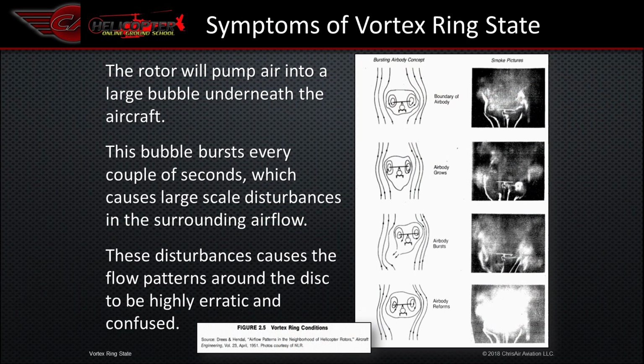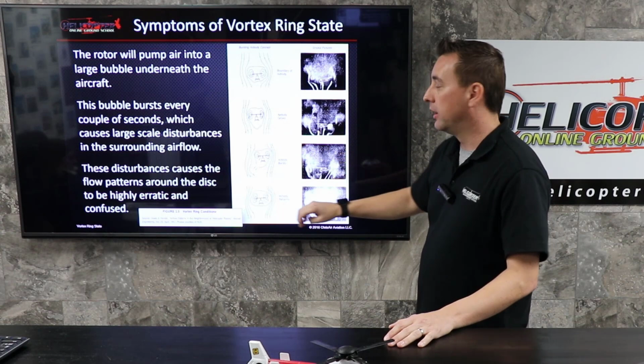All right, so some of the symptoms of vortex ring state. The rotor is going to be pumping air into a large bubble underneath the aircraft. So that's kind of what I'm showing in this diagram here. It's kind of old, but it demonstrates what we're looking at very good.